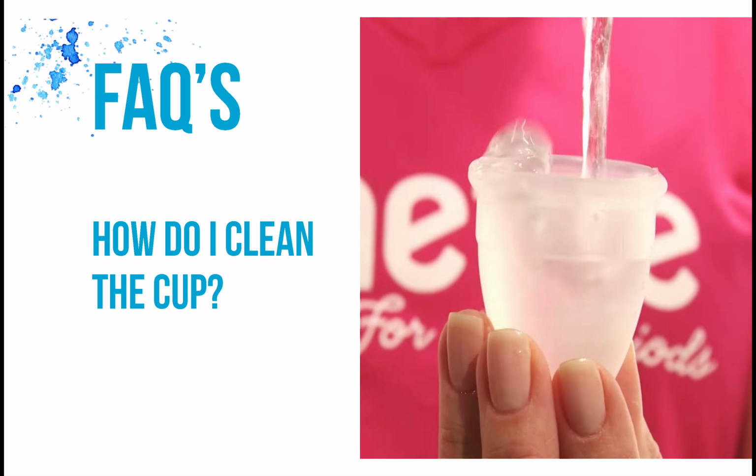The wipes have a very high alcohol content and the alcohol sterilizes the cup and evaporates from the cup very quickly. This ensures that there is no residue left. If you feel that you would like bubbles and more to clean your cup, Lunette has a Feel Better Cup Wash liquid that is specifically designed for cleaning cups. It has a fresh and invigorating citrus aroma.